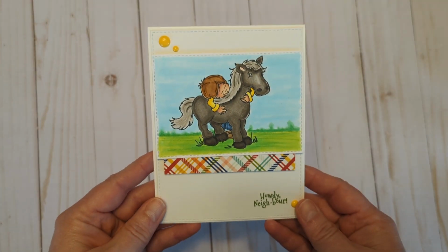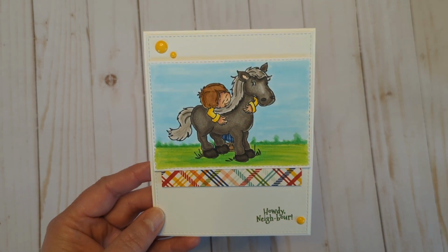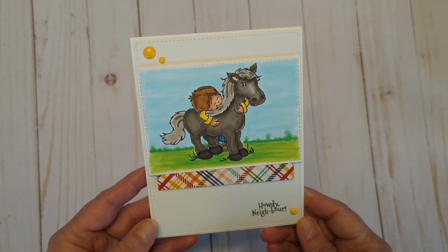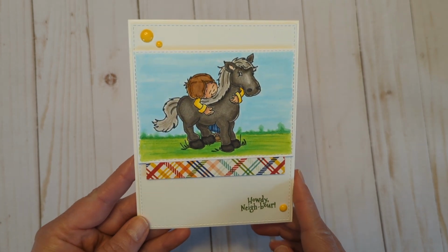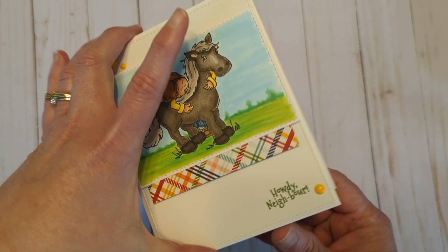Then it was time for another Saturday challenge at Craft and Kimmy, and this one was one where I was the host, and it was to just color up a stamp. So I used this Down on the Farm stamp set, and that horse and that little boy, Howdy Neighbor. And there's the inside.